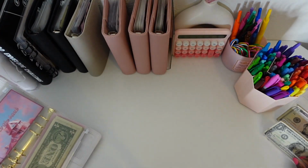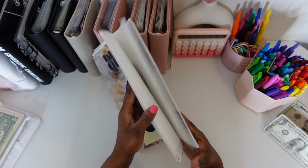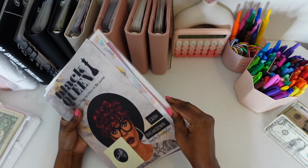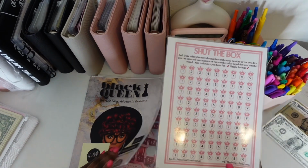I'm gonna put this to the side because we need space, y'all, because we gotta get our game board out. I'll be keeping it in this little booklet. I'm gonna get a folder one day. I'm gonna get one. Oh, that shut the box. Y'all pretend like y'all didn't see that.